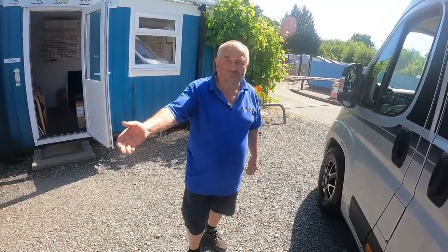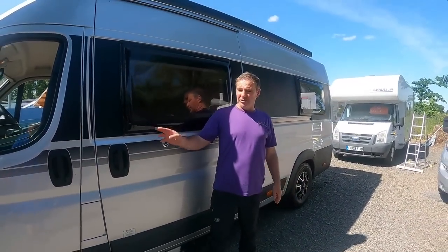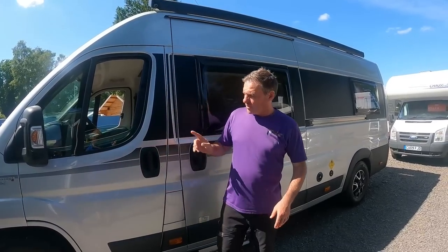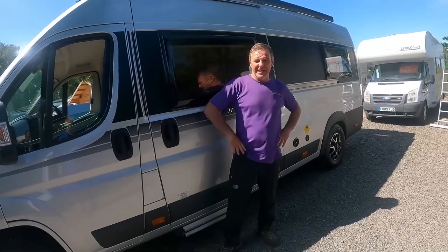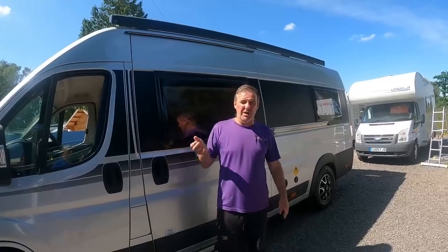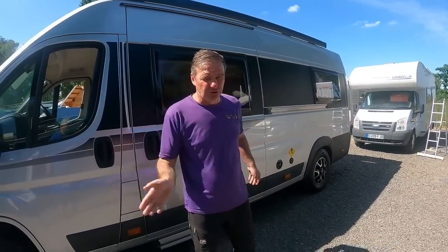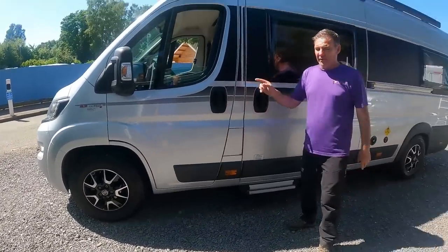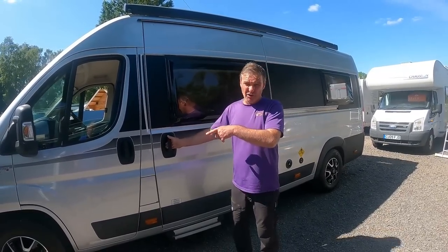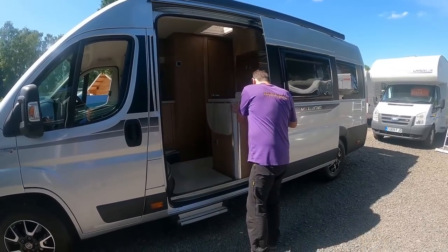Joking apart, that's a great little feature. Really good, especially for people who have a hip replacement or something like that. And I do like the step on the driver's side as well. When you open the door, the step comes out, you close the door, the step goes in. Especially with having the 16 inch wheels, that's really good. And it doesn't take long to go up. So, there we go.